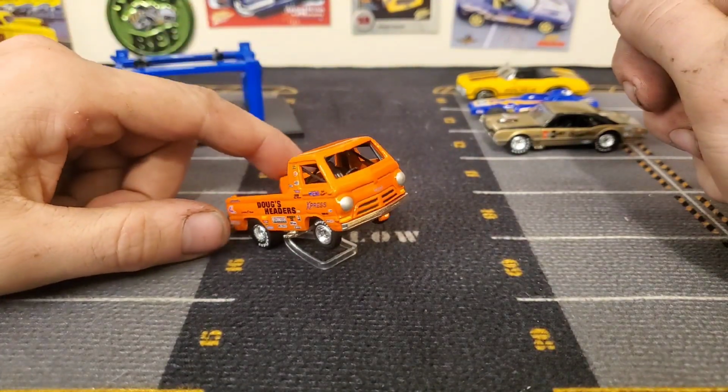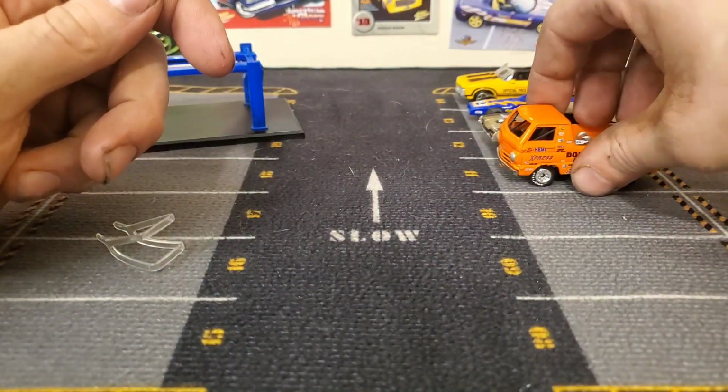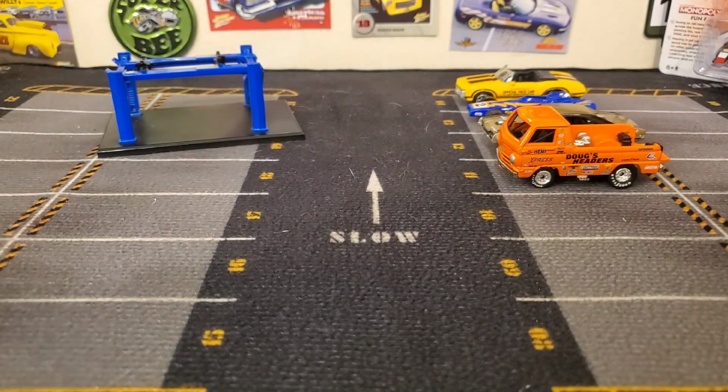Maybe I'll get some cotton so I can do some tire smoke too. Although we won't make the same mistake as the Fast and Furious movies where they had him doing a burnout and a wheelie at the same time. Can't have that.